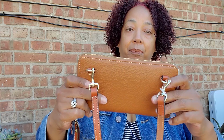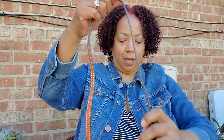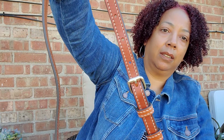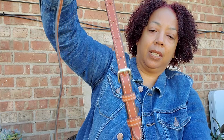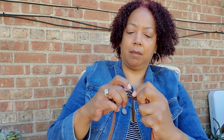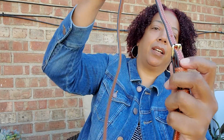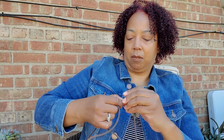This is a crossbody strap, and it comes off. It's adjustable as well. I don't even have it on its longest. It's a little raveled here. Okay, so I don't even have it on the longest. That's the shortest. And then I have a couple more holes here. Do I have a couple? No, I changed it. Okay, this is on the lowest hole.